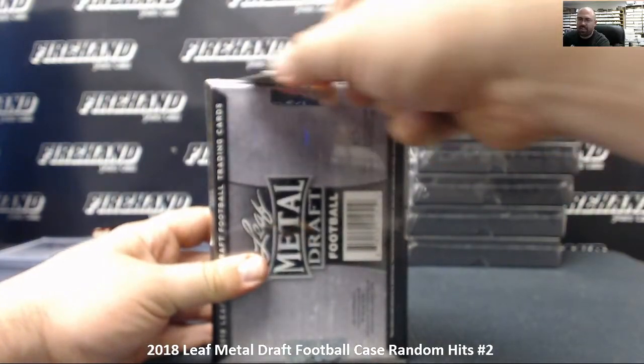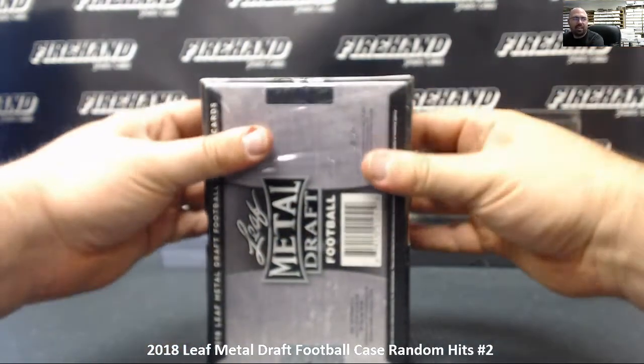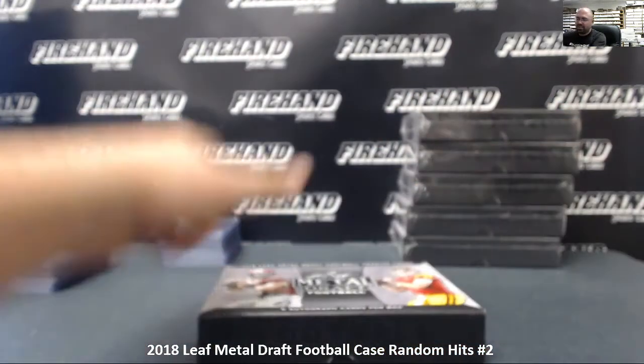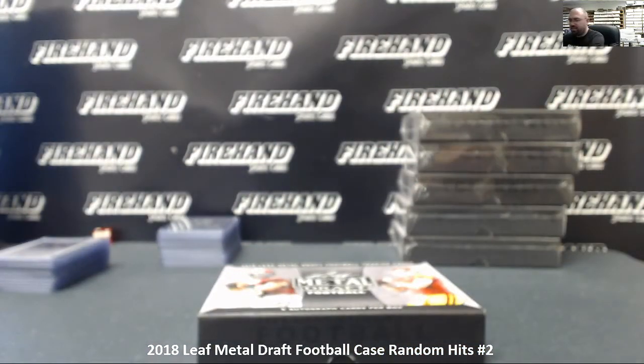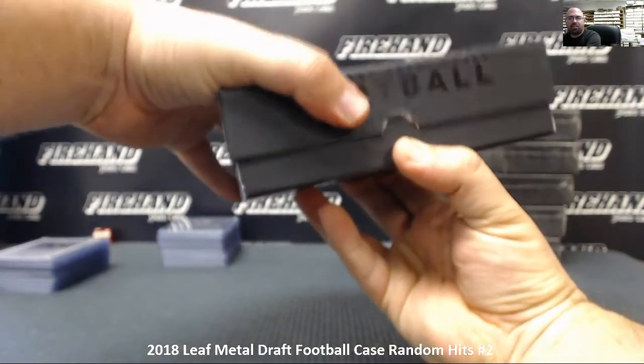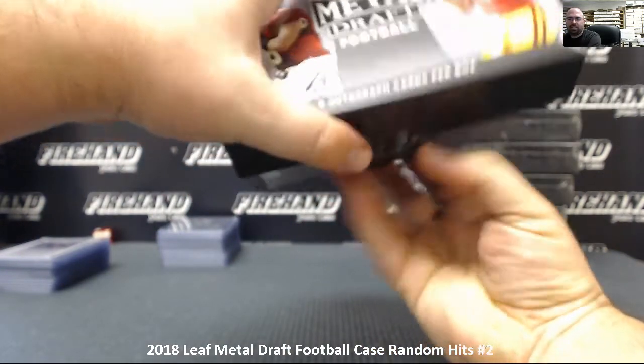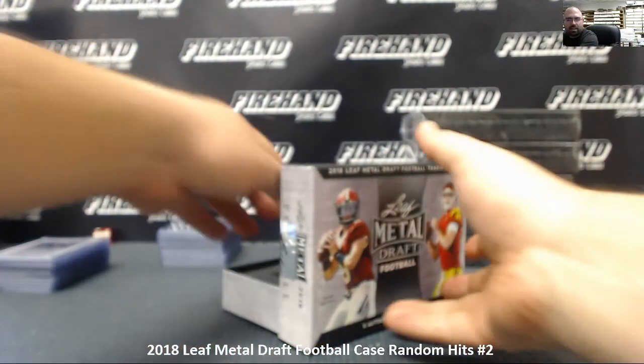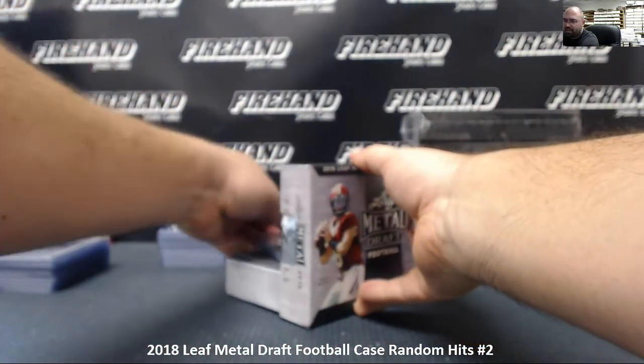Dude, Neil, you crushed that break, man. You may have had the best card of that break, but you absolutely crushed it. The 1-1 Romo patch auto. The 1-1 Dak Prescott shield. And that was all off with some side action, too, man. Congratulations on that. All right, box 10.